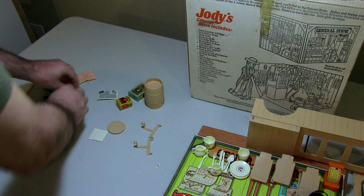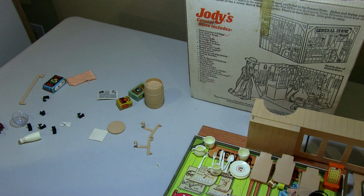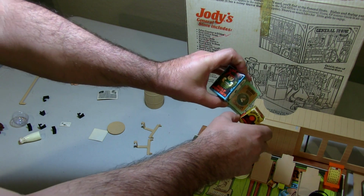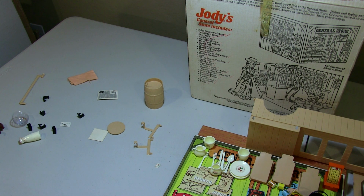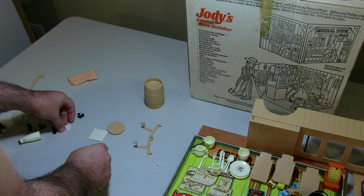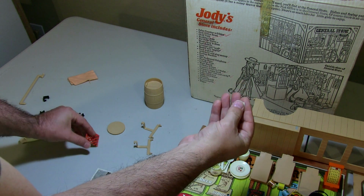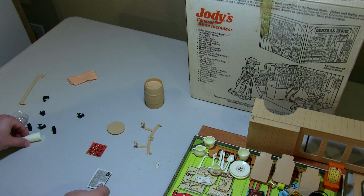Let's see, 3 play food cans. We got those. 3 play food boxes. We have those. 1, 2, 3. 3 letters. Well, here's 1 letter for the post office. I guess that's what it's for. I don't see another one.